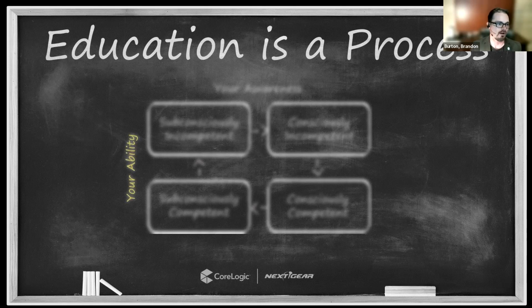Number one, just what are your abilities? What are you able to do? And what is your awareness of those abilities? I'm going to tie those two together here for a second. I don't want to offend anybody. So when I share the following four blocks of information, keep an open mind and understand that I'm talking about myself just as much as I am anybody else.